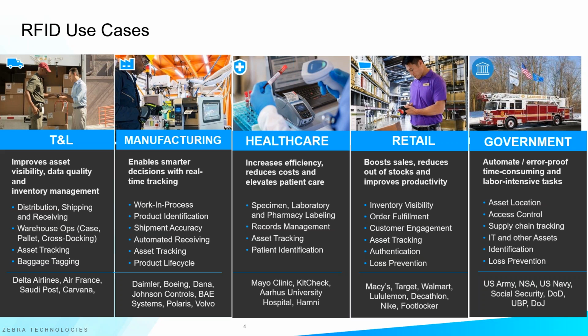I'll maybe just mention the manufacturing sleeve here, since we do have a good group of manufacturing end customers on the call. Well, it's really about that smarter decision-making with real-time tracking, being able to track WIP, work in progress, product identification, shipment accuracy, receiving, asset tracking, and the product life cycle, being able to track your assets, right? So all that is fundamental while we generate the ROIs, and we've rolled out quite a few of these systems in manufacturing. You see some of the reference customers, and there's a bucket which is much bigger than that, of course, that we've also got RFID in. So we see this just as maybe the beginning. Again, 20 years within the industry. I think we're starting to see the manufacturing sleeve or vertical really starting to adopt it.